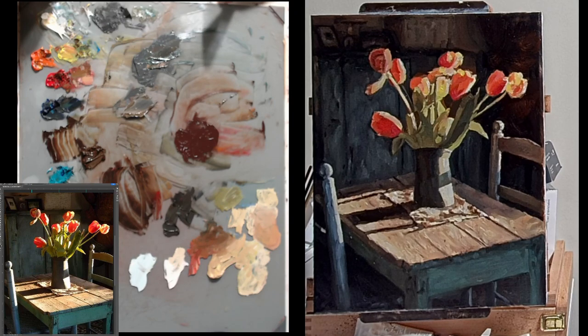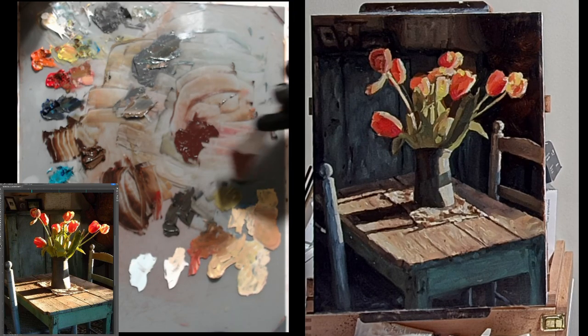What is James Gurney's limited palette? What's on it? If you don't mind.